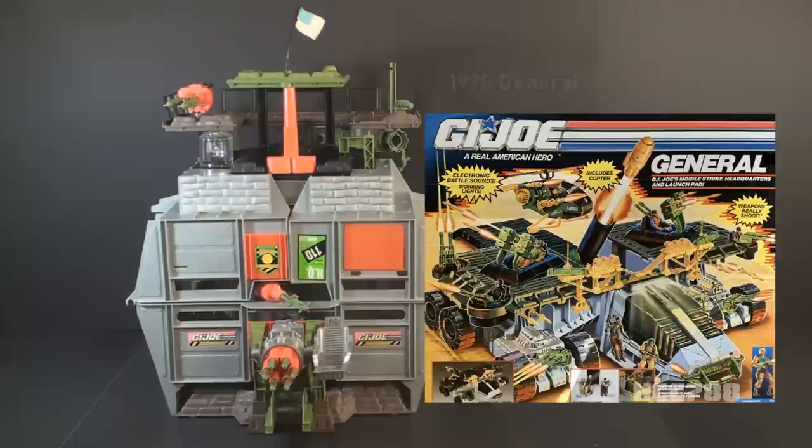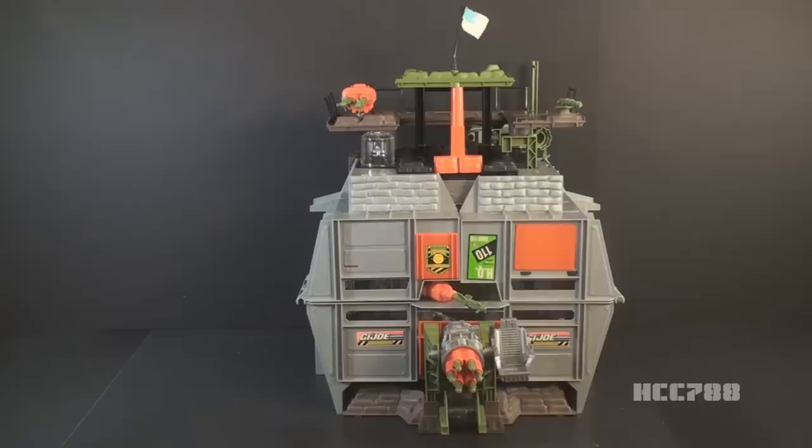It was more of a vehicle than a headquarters, though. The 1992 playset was the last headquarters in the vintage line. There were other playsets and some vehicles that had emplacement modes, like the Mobile Battle Bunker and Fort America, but I wouldn't consider them to be headquarters.